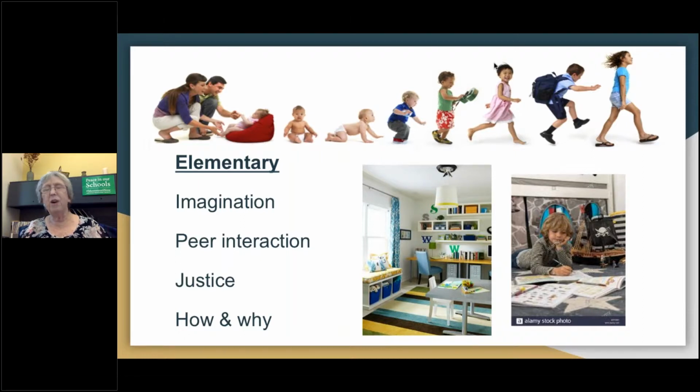They also want to know the how and why of things. And again, this goes back to imagination and curiosity. They want to take things apart and put them together. They want to find out things. They're into research at this age.